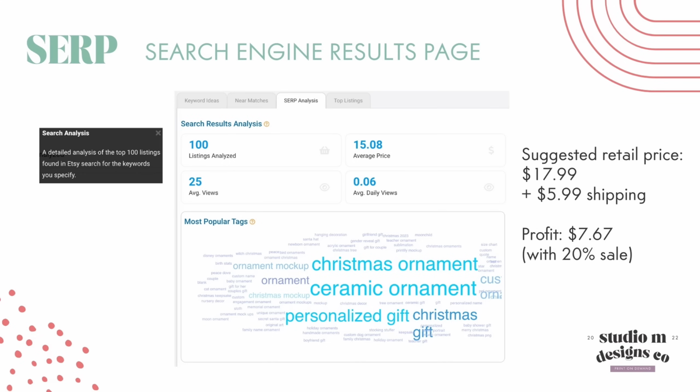So with that in mind, kind of like with t-shirts, you will see a lot of very low priced items. And I saw that reflected definitely when I looked at the search engine analysis results from Etsy and eRank, because the average price was right around $15 specifically for ceramic ornaments. And with that in mind, I do think, again, if you've got a good design on it and you're really creating something for your ideal buyer, they will be willing to pay a little bit more. And so I think you could reasonably have a price of $17.99 with $5.99 shipping and still have a profit of $7.67 in that case with a sale.